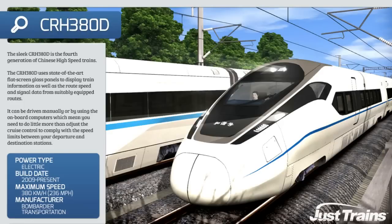High-speed Chinese rail services were first introduced in 2007 and operated with the existing rolling stock on existing lines, which have been upgraded to speeds of up to 250 kilometers an hour, and on dedicated high-speed track rated up to 350 kilometers per hour.